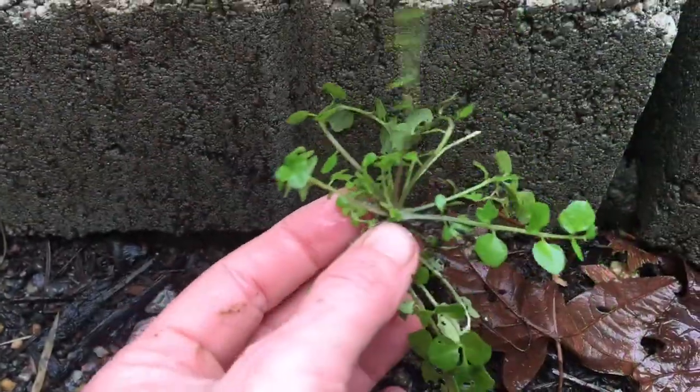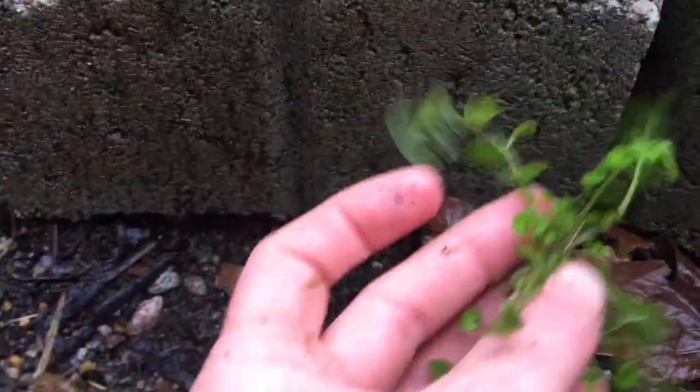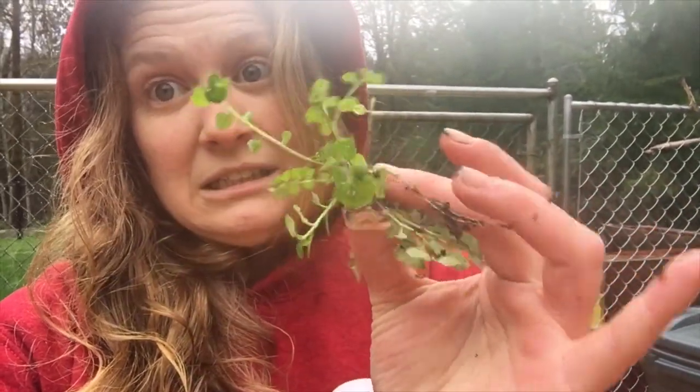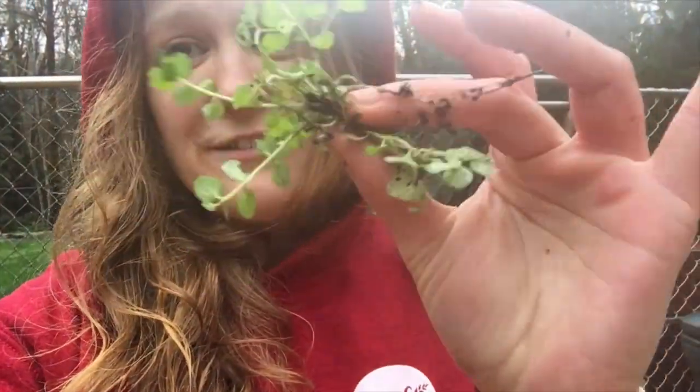So it's helpful to go out and weed right now so you can eliminate some of this. This is edible, y'all. It's completely edible. I'm not gonna eat it right now because it has a lot of dirt on it, but I hear it's rather tasty. I've never eaten it, but I hear it's good. So get out there, weed, rinse it off, chow down. It sends out a lot of seeds, so the earlier you catch it, the less you'll have to deal with this particular invasive weed.